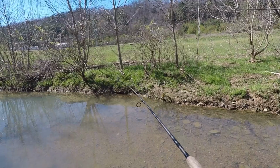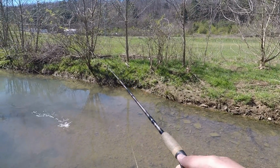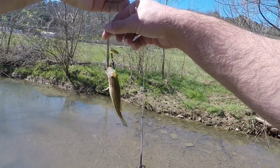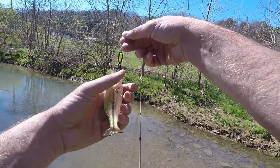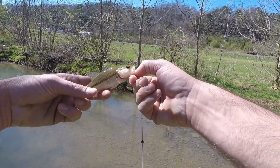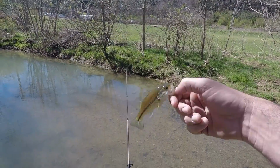There's another one. Finally got something else. I had to switch to a rooster tail. It's another little bass. I figured there'd be some more. I'm still surprised I haven't seen any bigger fish, and I haven't seen any green sunfish yet, but I have caught a couple little bass.